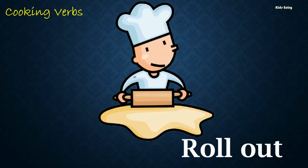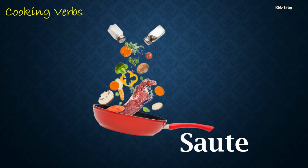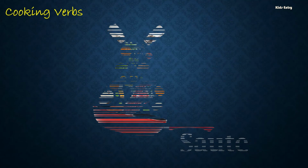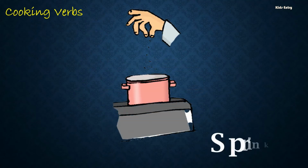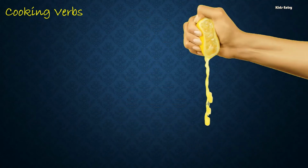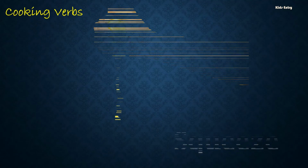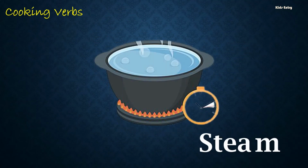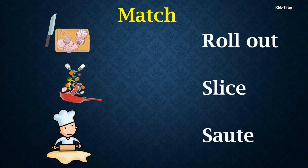Roll out. Saute. Slice. Sprinkle. Squeeze. Steam. Match the picture to the words.